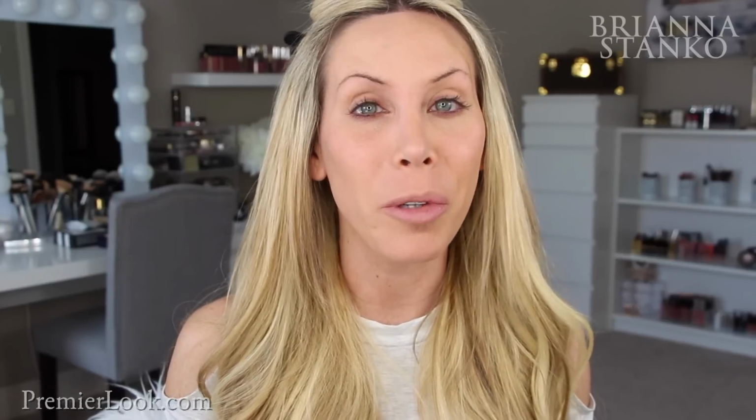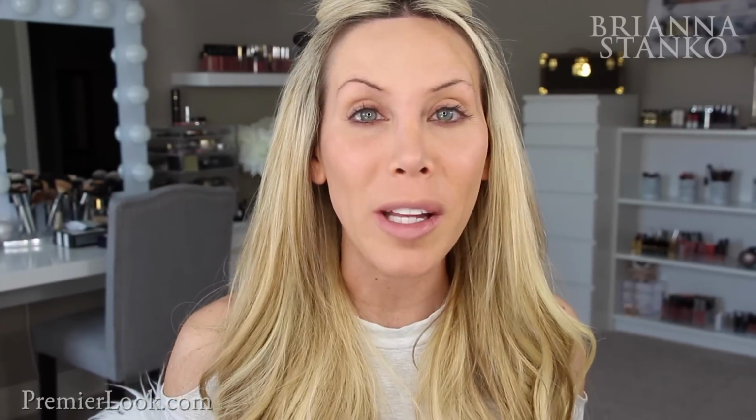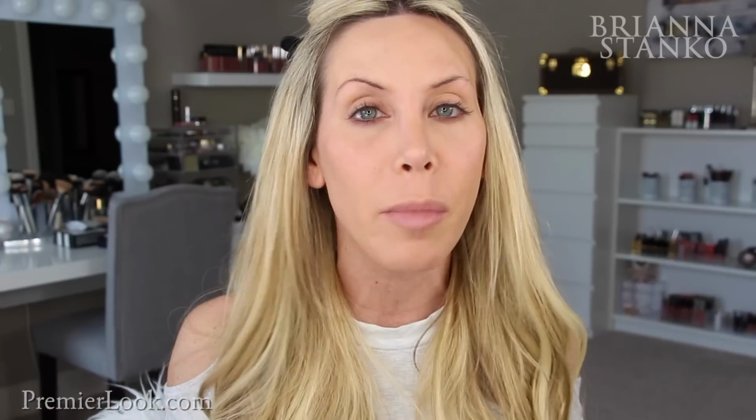So that's the foundation on. I hope you guys can see. Seriously, it makes your skin so insanely flawless. And as you can see, it is just such a natural finish. It's not matte, it's not very dewy. It's just so natural, and it feels amazing on your skin. I cannot rave enough about this foundation. Literally, this is one of my all-time favorite foundations.